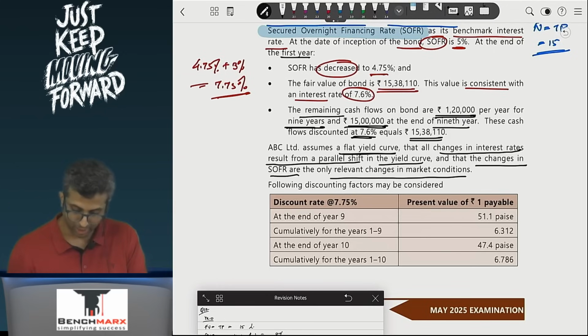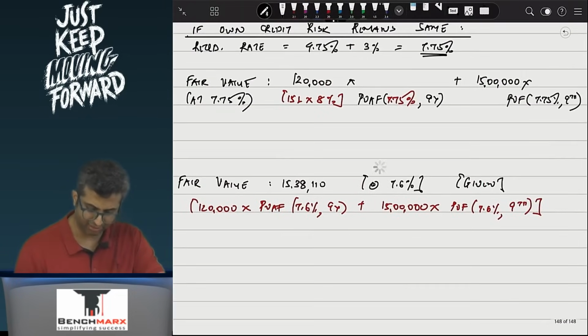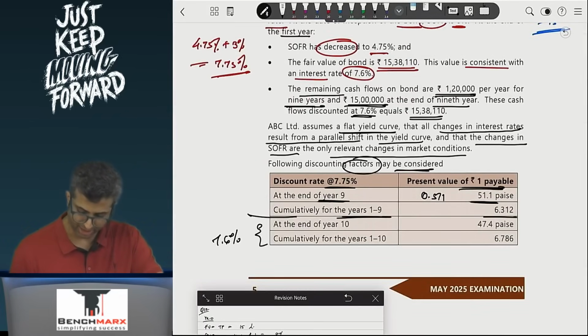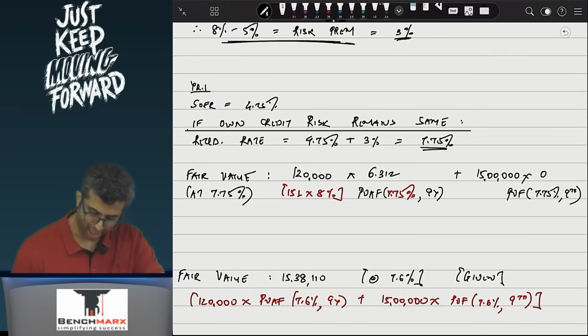Yes, and the following discounting factors may be considered. At 7.75%, present value of 1 rupee at the end of 9 years is 51.1 paise, that is 0.511 rupees. Cumulative for 1 to 9 years is 6.312. This is PVAF. And then I don't know what they are given over here. At the end of year 10, cumulative, maybe they have given this at 7.6%, I don't know. शायद से वही होगा. So over here, we will say at 7.75%, if I want to find a value, this will be 6.312 and 0.511.